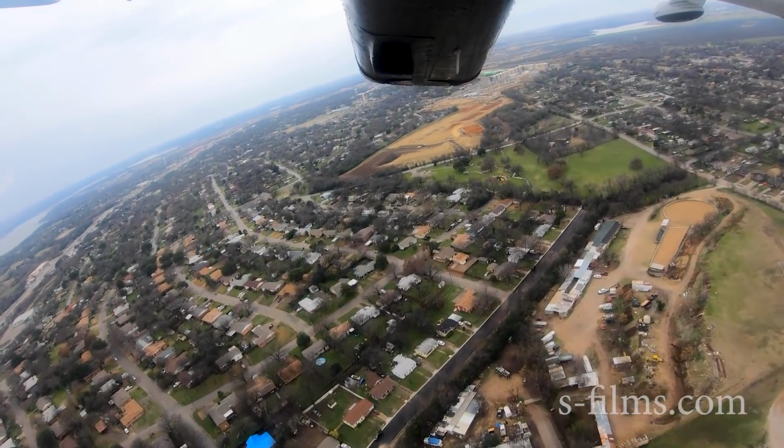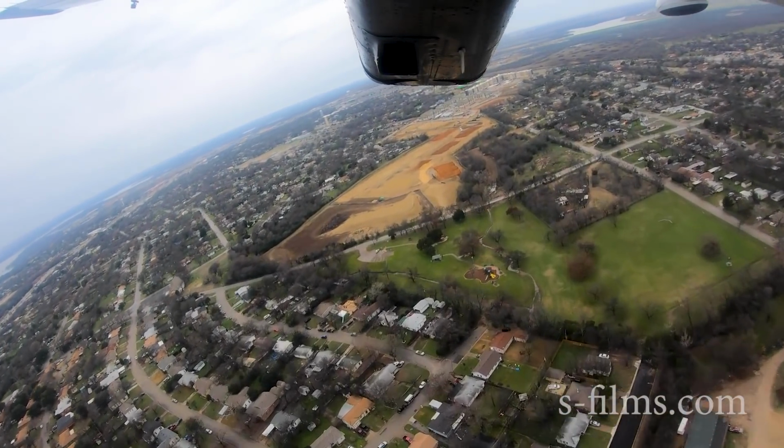39, holding short of runway 16, ready for departure. All right, here's 820 coming up here. Air share 639, Meacham Tower, wait for traffic. Roger, holding short 16, air share 639.